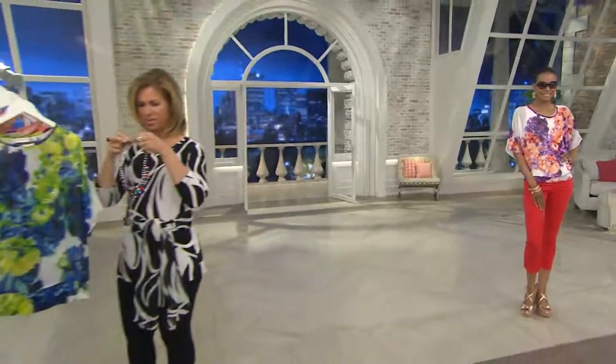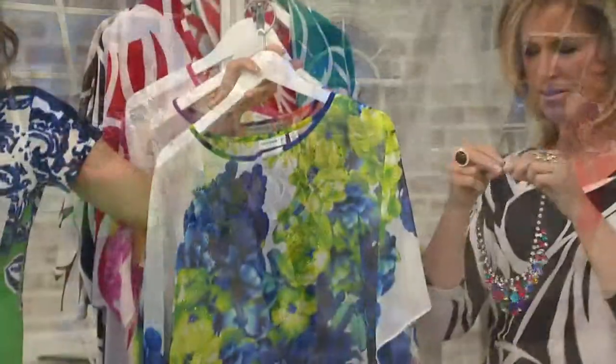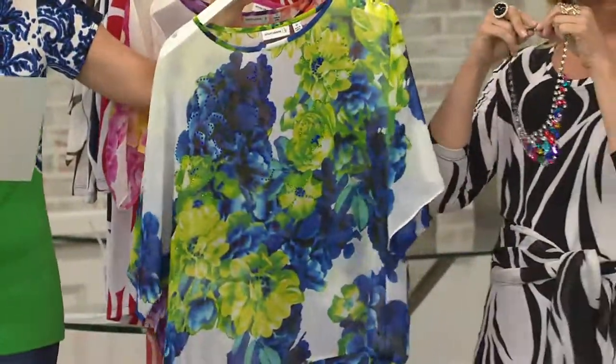She's wearing it in the purple. We're calling it the purple because of the purple flowers. It's really an orange and purple, so don't be confused by that. We also have it in, look at this, the blue. So it's a blue and gorgeous lime green.